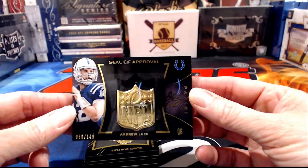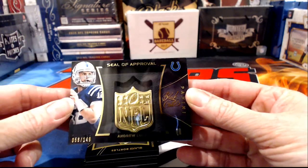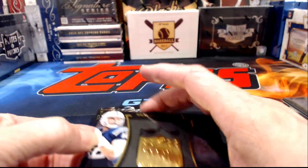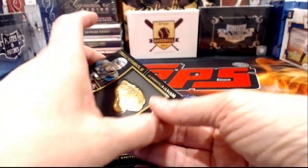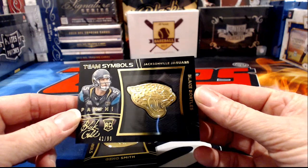And again, it looks like that NFL shield. You can see it's kind of slipped down out of place inside the card there. So I don't know. When you get it, you might be able to slide it back into place. I don't think it's going to move very easily, though.